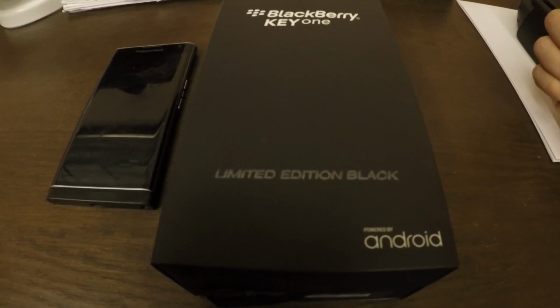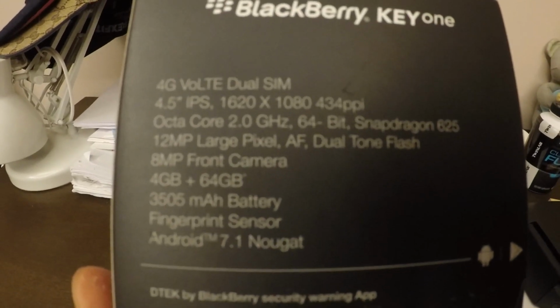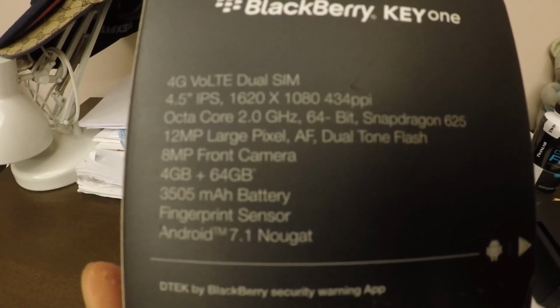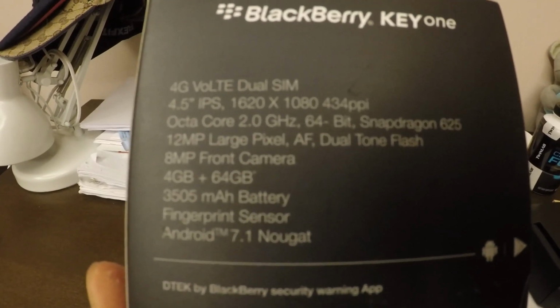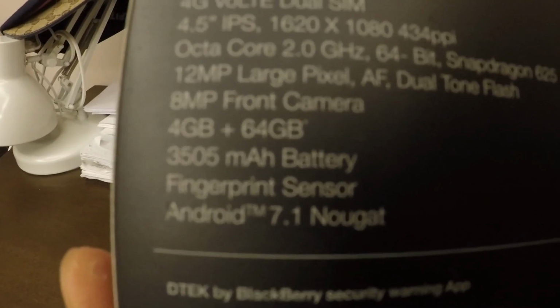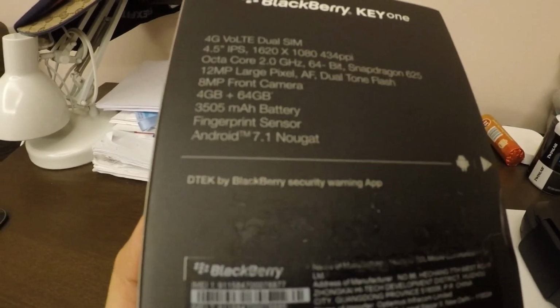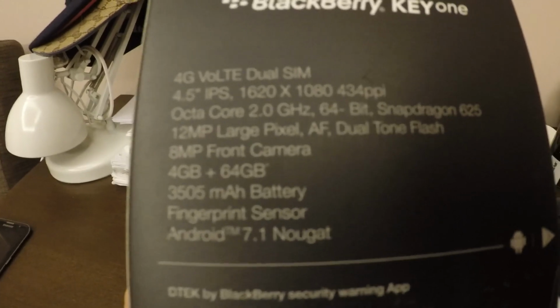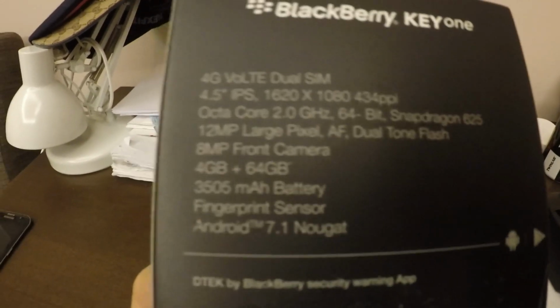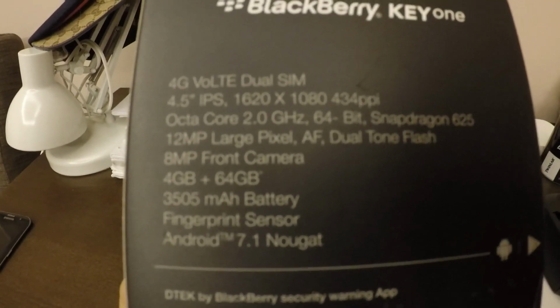And the reason I ended up getting this is because this version has, as you can see on the spec sheet over here, 4 gigs RAM, 64 internal, and 8 megapixel front camera, and 12 megapixel back camera, and it's got dual SIM. And the TCL version has 3 gigs of RAM and 32 internal. So this was quite a bump up, in my opinion, considering the RAM upgrade, which was very important for me, considering I have like 20 apps running at one time, as this is my work phone.